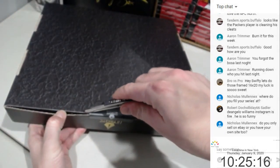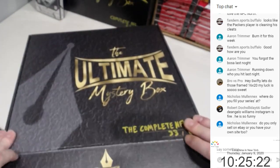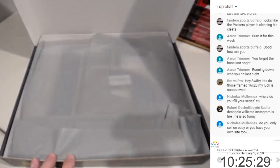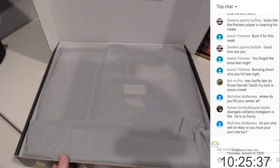33 of 65. We've had some good ones in this series so far. Again, Gold Rush is next, and then after that, we'll get to Passing the Torch. We got our cert there. It's WPP657151. That's the cert from JSA up there.